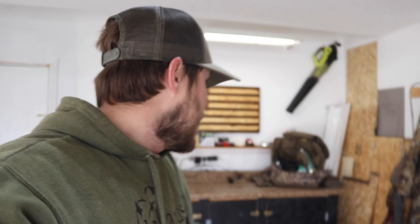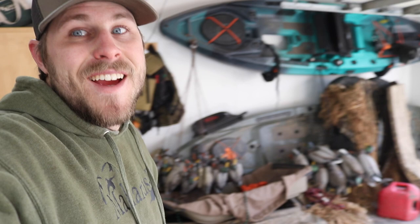But I've been home trying to get things picked up, put away, reorganizing everything. It's just kind of crazy around here during duck season. Things just get trashed in a split second, but I'm trying to keep things organized.